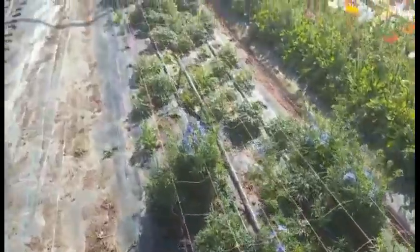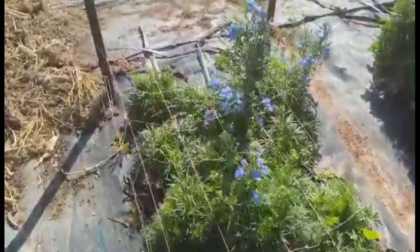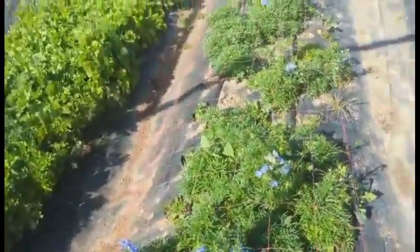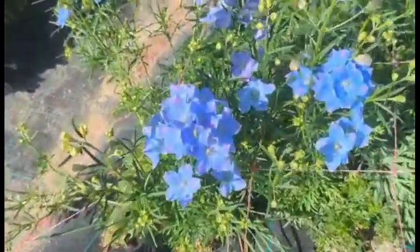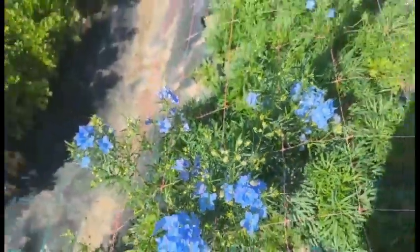I'd love to have some of these for the wedding in a couple of weeks' time as well. It's DIY, but it's quite a few stems that I've got to provide for it. But isn't that colour just amazing? I love blue.